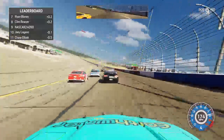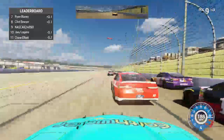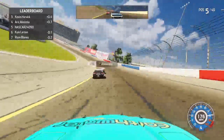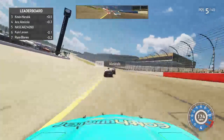Going to have more power coming out of the corner. This is going to give me a chance to get to the back of Clint Bowyer. Bowyer's been slowed down a bit here. Big run as we come out of turn number 2. We're going to get down to the bottom of Larson. We've made a lot of spots up since the start and we're keeping through.